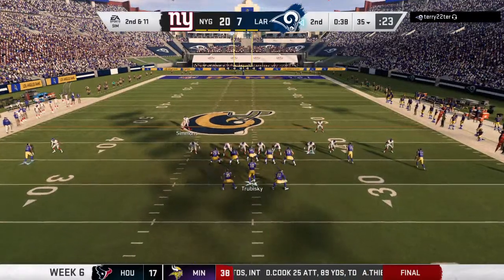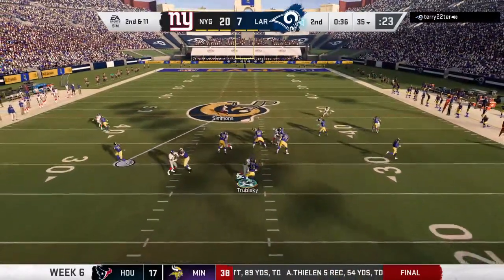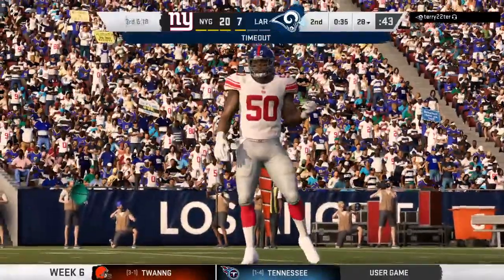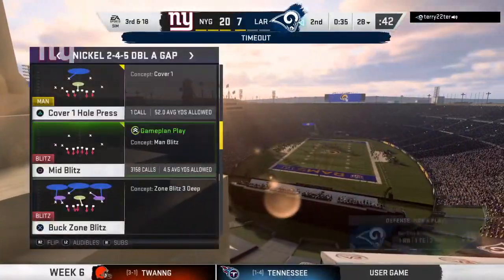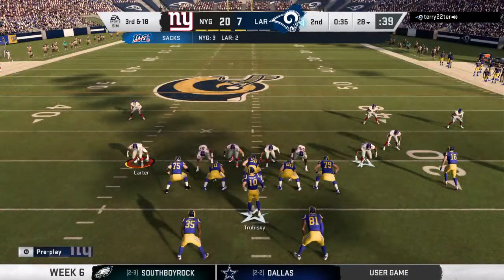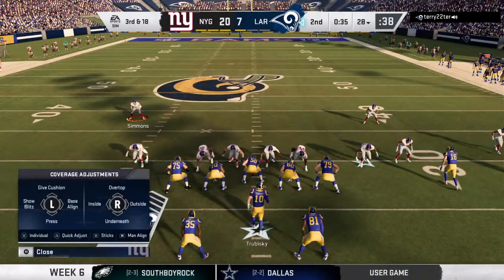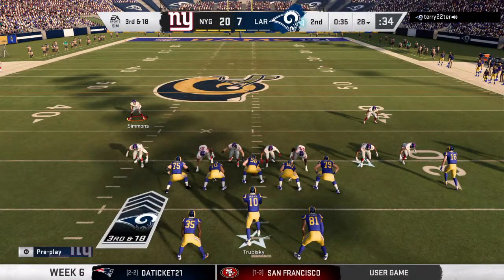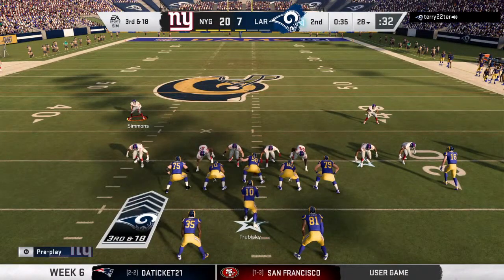Pick it up, defense. Now it's Trubisky. Pressure comes, and Trubisky goes down. Now the Rams will signal for a timeout, their second, as the clock will stop with 35 seconds to go in quarter number 2. Let's see what they draw up here. 3rd and long following the sack of Trubisky.